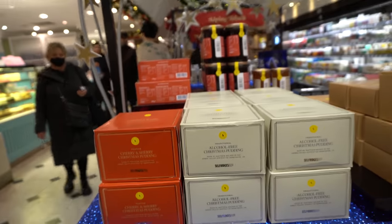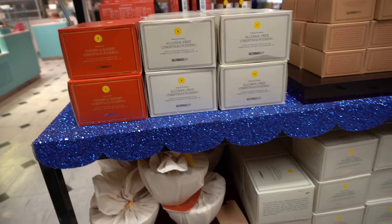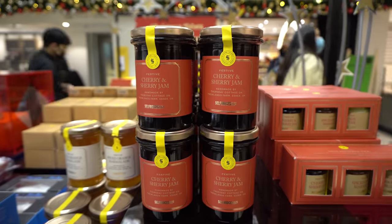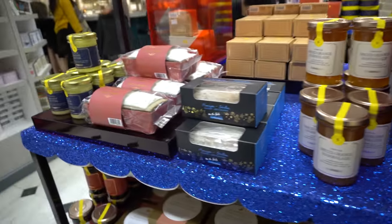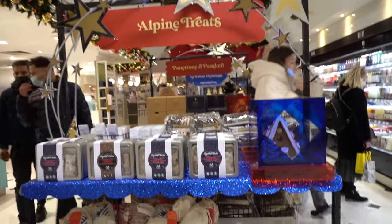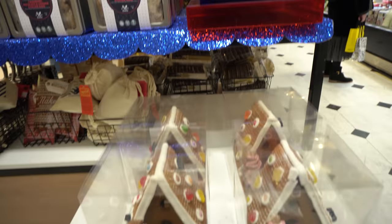Yeah, I got a lot of questions, a lot of people don't know what Christmas pudding is. Well, it's basically like a fruit, I'm probably describing this really badly, like a sweet fruit dome thing. That's a terrible description. I personally am not too much of a fan. Nice cherry and sherry jam, very nice. Yeah, this is all kind of traditional things that people like getting. So a little Christmas cake there as well. With Alpine treats, I like making a gingerbread house, but yeah, you can buy them fully done.